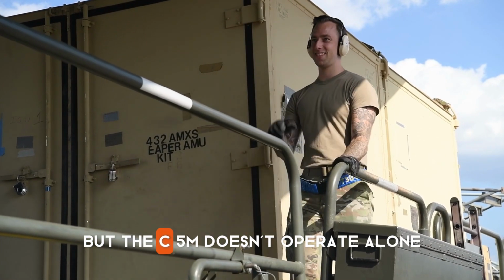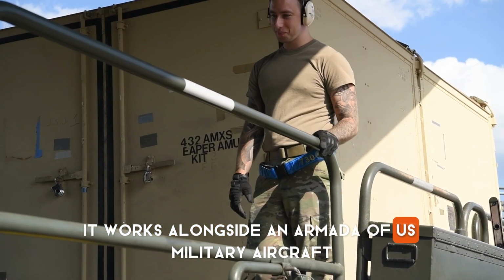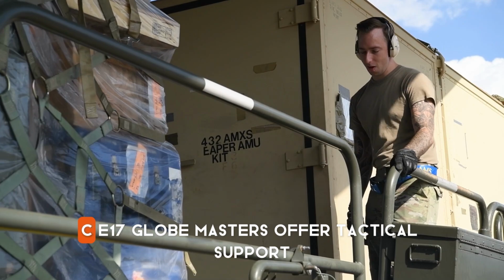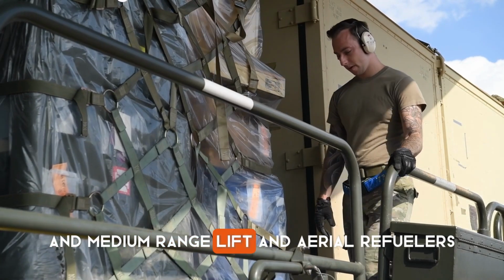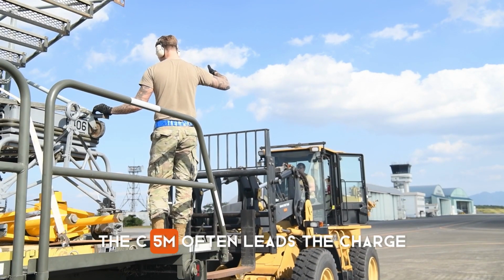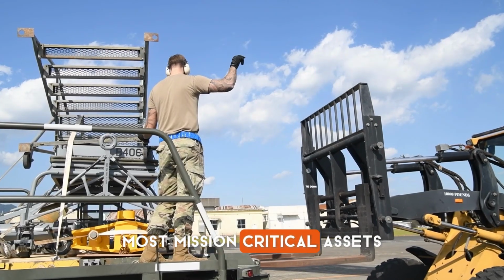But the C-5M doesn't operate alone. During full-scale flight operations, it works alongside an armada of U.S. military aircraft. F-22 Raptors provide top cover against enemy interceptors. C-17 Globemasters offer tactical support and medium-range lift, and aerial refuelers keep the entire fleet in the sky longer. In these coordinated operations, the C-5M often leads the charge, its sheer lift capacity making it the first to deliver the heaviest, most mission-critical assets.